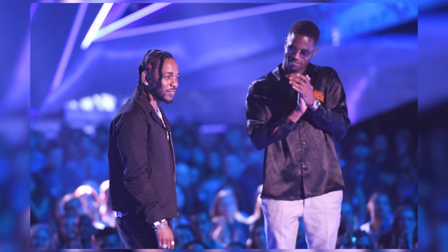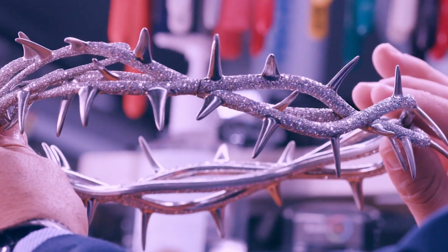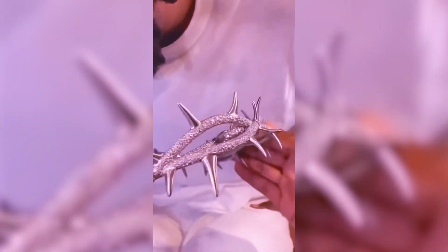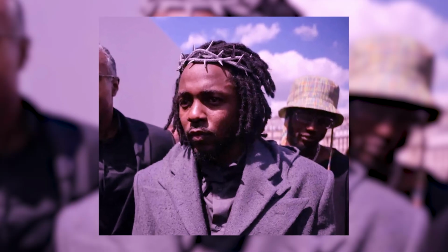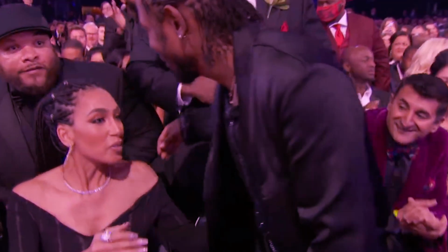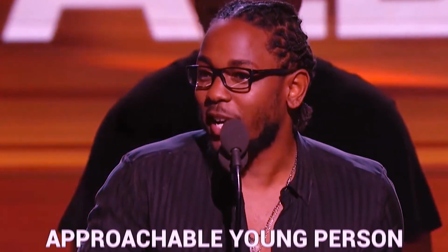Kendrick and his longtime creative partner Dave Free collaborated with the jeweler Tiffany & Co., which has been crafting specialty headpieces since the 19th century, to create Kendrick's one-of-a-kind titanium and paved diamond crown, which Vogue can exclusively show. What exactly does this mean? Free, who co-founded the multidisciplinary media company PG Lang with Kendrick, characterizes the crown as a divine emblem of hood ideas depicted through the eye of an approachable young person.